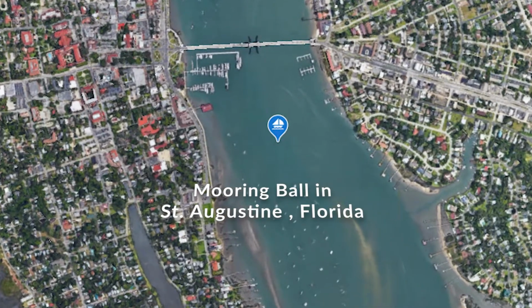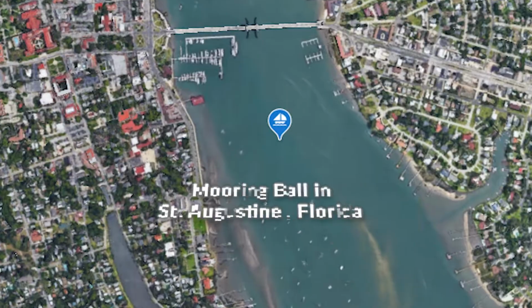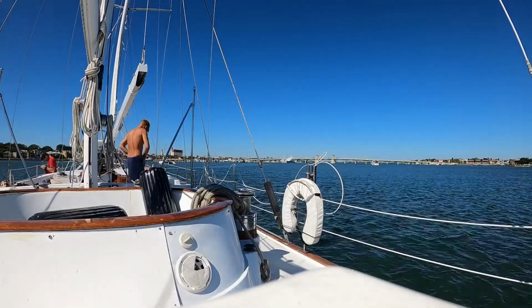I had Corey actually come down and bring me some supplies. He brought me a dinghy. Where'd we get that dinghy from? I don't know. You brought it down on the S10. Yeah, I remember. I bought it like an hour north of here. Yeah. I took that down. I drove down to St. Augustine. Then what? We hung out on the mooring ball.